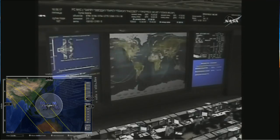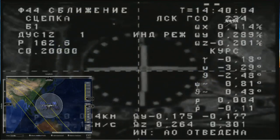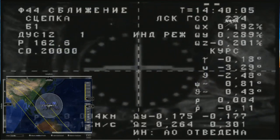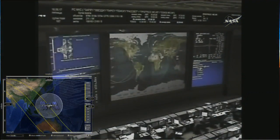Well, I wouldn't call it impact. It was really soft. Camera is still moving, so it's not a hard capture. I would say it was a gentle touch rather than anything else. You've had docking before, so you have something to compare it back to. Slightly swinging against each other, dampening the motion slowly, not to overload the structure.